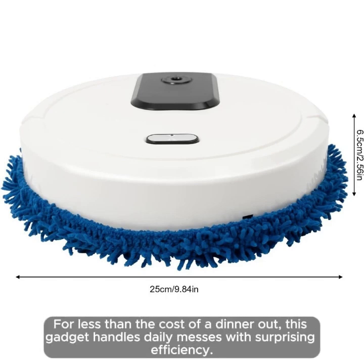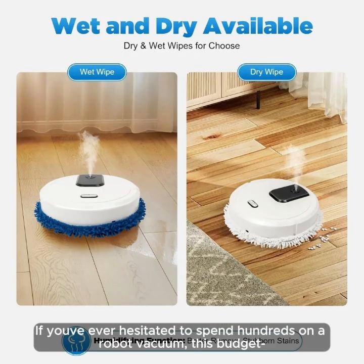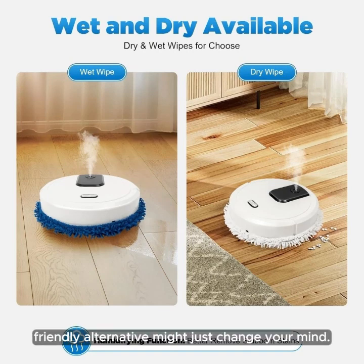For less than the cost of a dinner out, this gadget handles daily messes with surprising efficiency. It navigates tight spaces, avoids obstacles, and transitions smoothly between carpets and hard floors. If you've ever hesitated to spend hundreds on a robot vacuum, this budget-friendly alternative might just change your mind.